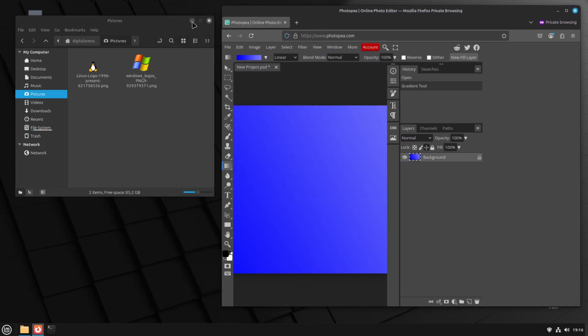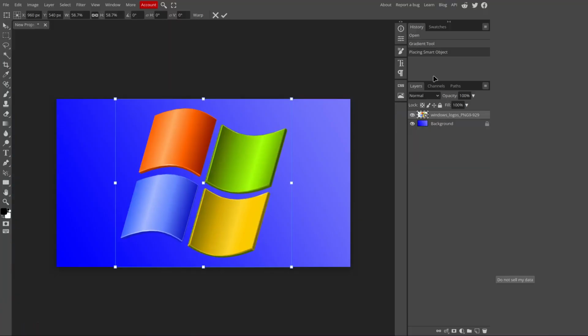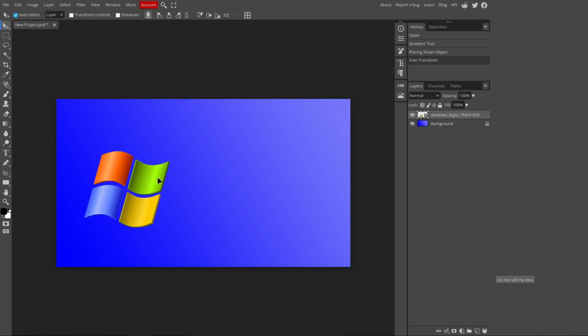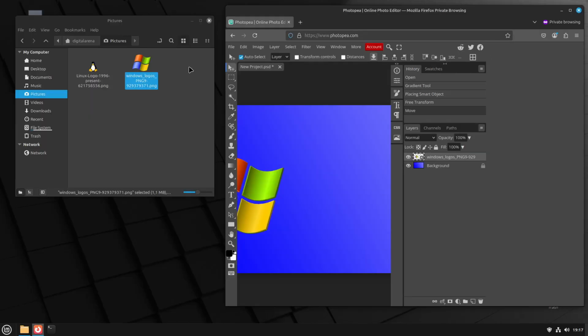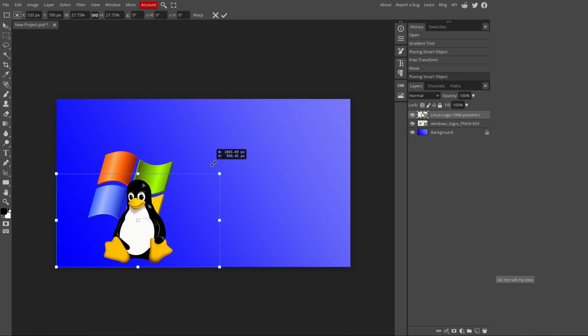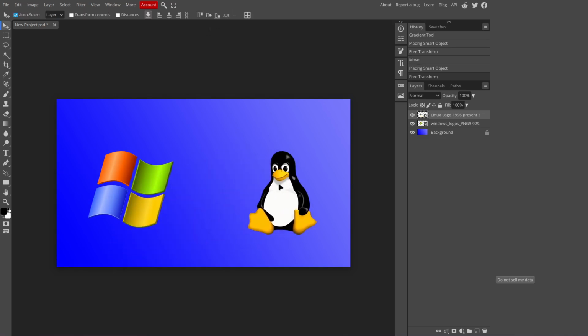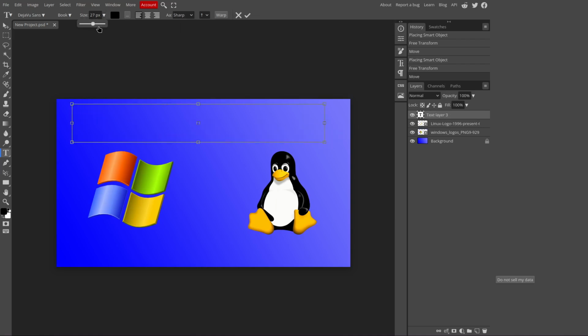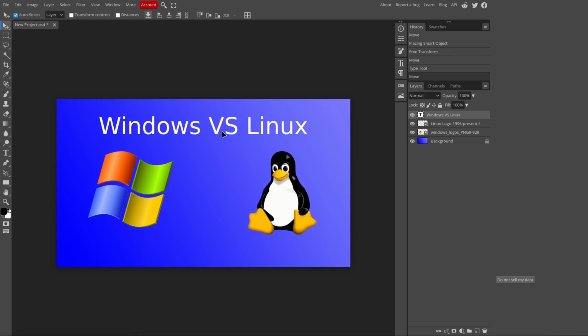Since Photopea operates on a layer-based principle, just like Photoshop, we can add existing images. For example, I will add logo of Windows and Linux. When you add an image to the project, you will see boxes around the image that represents its borders. When you hover over any of them with your mouse, you can resize the image. Now we can add text, for example Windows versus Linux. When you add text, you can specify the size, color and other characteristics.